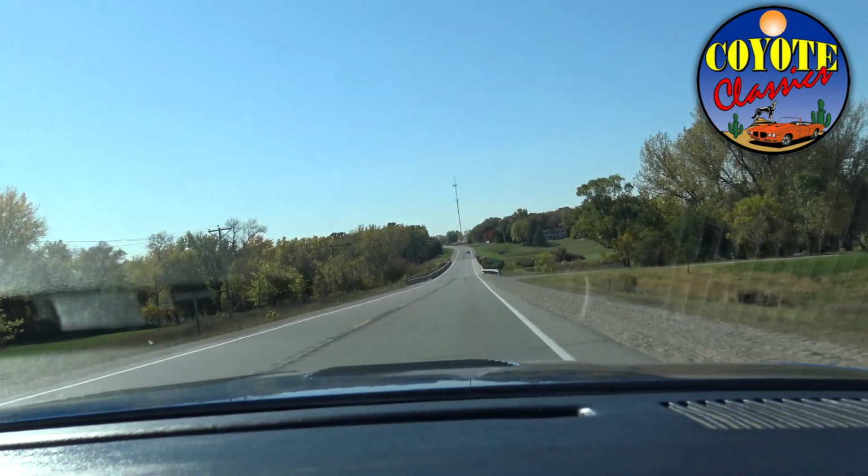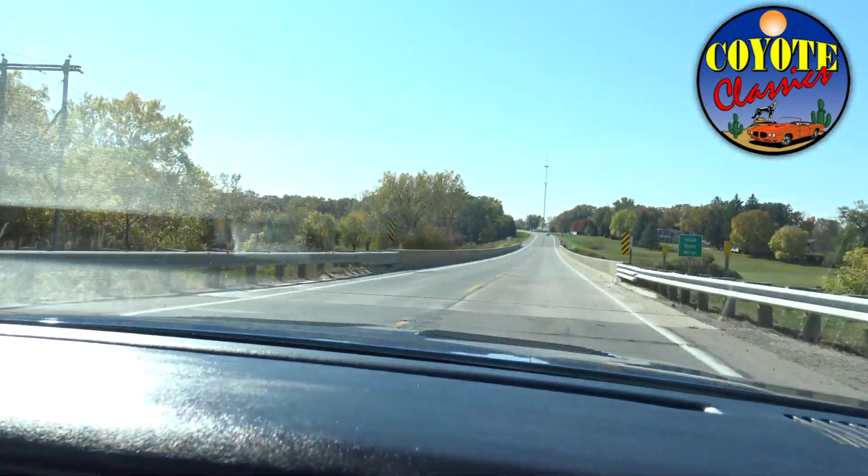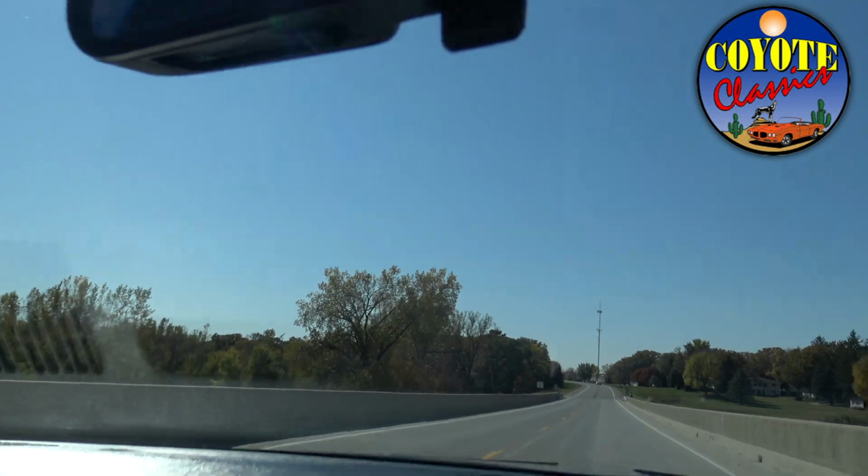And it handles so nice, it looks like. It's a fantastic car, Dalton. Chevy really knew what they were doing back in 1989 when they built this C28.